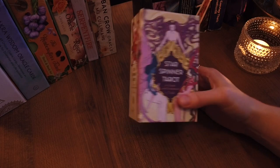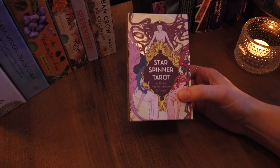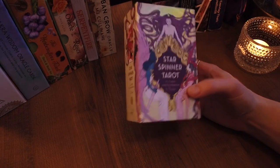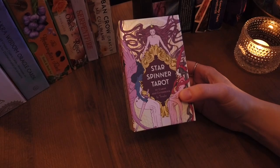This one here is my favorite deck. I feel like it's quite popular among other tarot readers as well, because I've seen so many people using this deck.